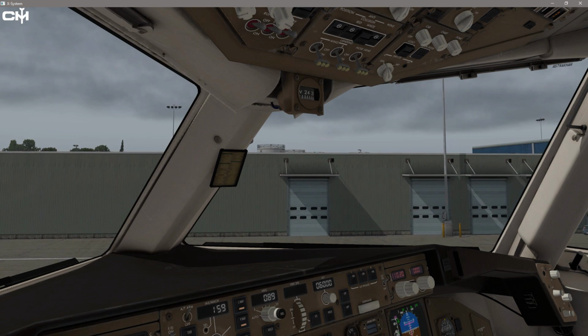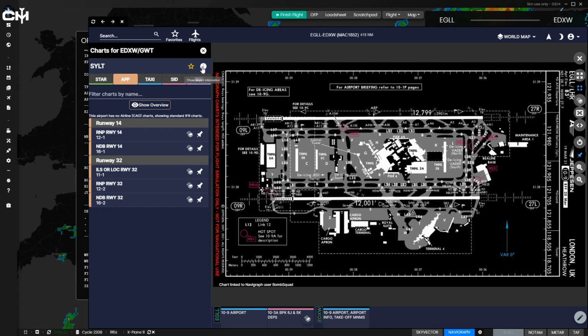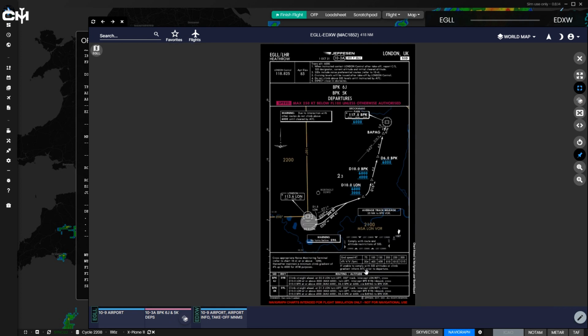Real quick, let's take a look at our taxi and our departure briefings. So jump this bad boy over here using Sim Toolkit Pro and our Navigraph charts as we always do. We're actually on this cargo apron here. I've got him pushing us out this little entryway here, right to here, so that we can just point this way, and then we're just going to take Sierra down and hold short of 9 right. Simple as that. This is our departure here, so from 9 right, so we should be on this runway here.